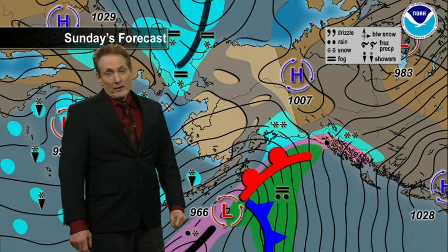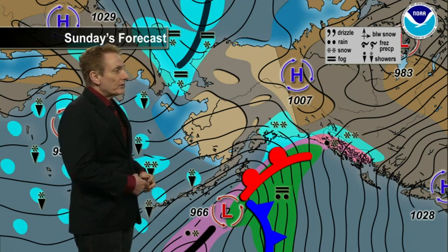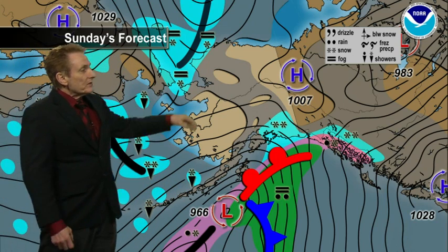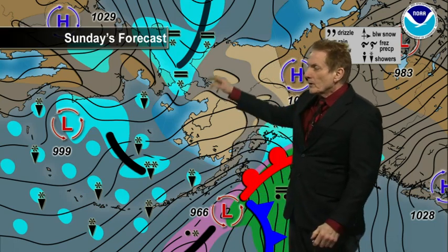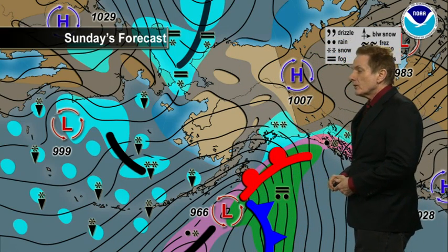Otherwise, mostly clear and cold. Not too bad on the winds, though, here over the interior. Clear and cold conditions, fair skies, dry weather all the way up to the eastern Arctic coast. Still under the influence of that northwest flow there, bringing surges of light snow onto the coastline there from roughly about Wainwright or Point Lay. Maybe some of that sliding down into the Bering Strait areas.